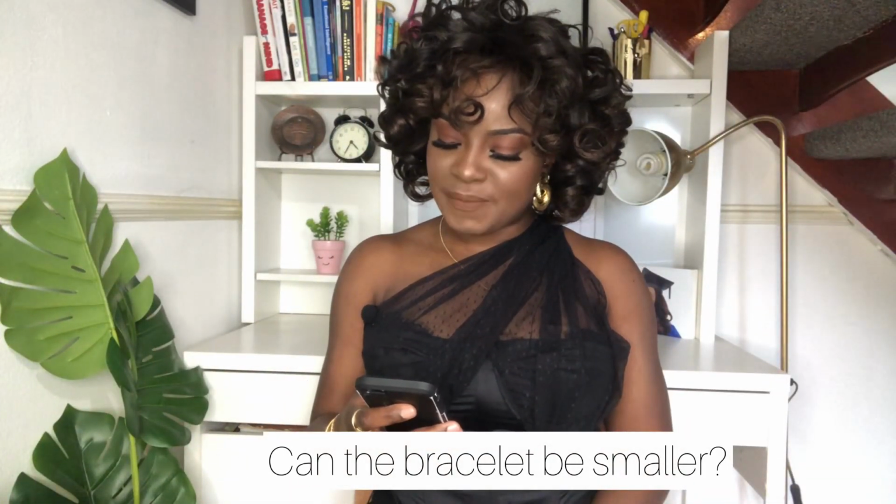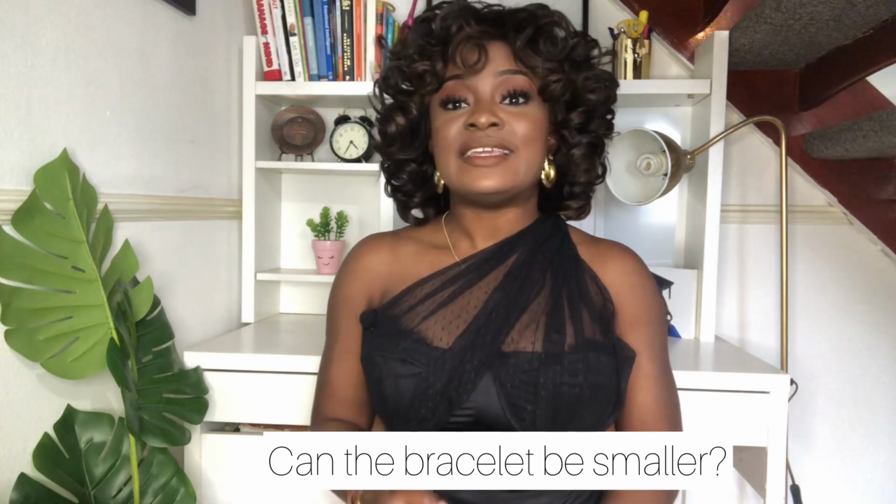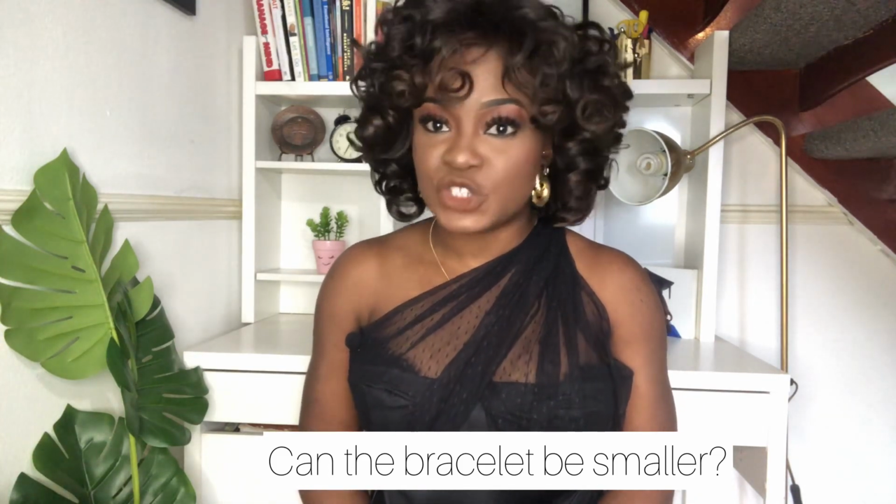Okay, the next question was, can the bracelet be slightly smaller? Yes, it can. It's fully adjustable. Either you send in your measurement, or even if it comes big, you can always take it to your local jeweler. Just the same way that rings are resized, any form of jewelry can always be resized. It might cost you, but yes, it can be resized.